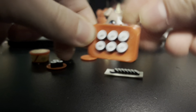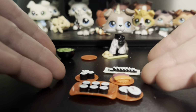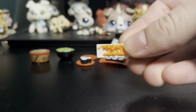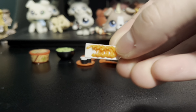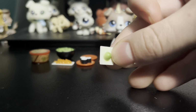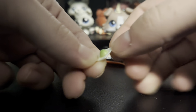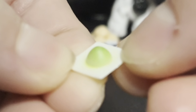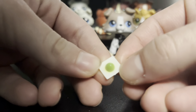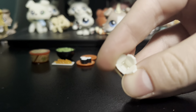It's got a little wasabi there. Oh, that's cute. And then we got this one, which is nice. There's also this sushi. We also got this little platter of shrimp, which is so, look at them. Look at the little shrimp. There's also this little side of wasabi. I had to make sure it was wasabi. I mean, I don't know what it would have been, but why does it look like that? There's also this little takeout box, which is adorable. I love it so much.